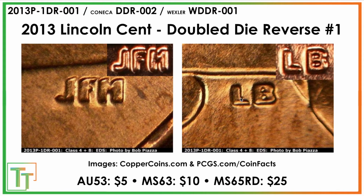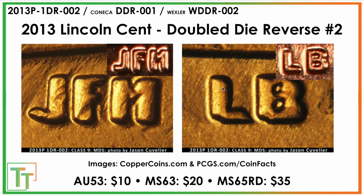This is more of an east-west sideways spread, whereas here there's more of a shift that goes downward to make it a southeast-northwest. Similar thing going on here in the JFM. It's most easily seen when it's a direct comparison. And again, this is like $35. Nice coin, and the values are just being understood more recently, especially because there's not as much awareness with the newer double dies.